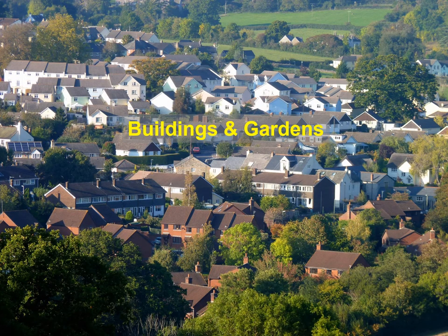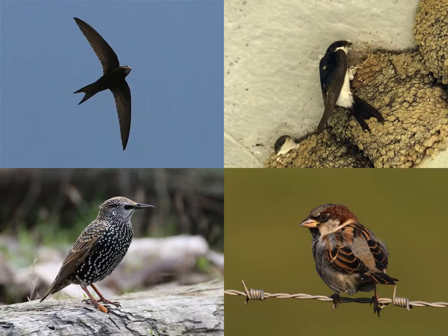Okay, let's move into the town. Buildings and gardens are quite important habitats for wildlife, as well as the greener areas around. Here are some of the birds that are typically associated with Chudleigh's buildings.